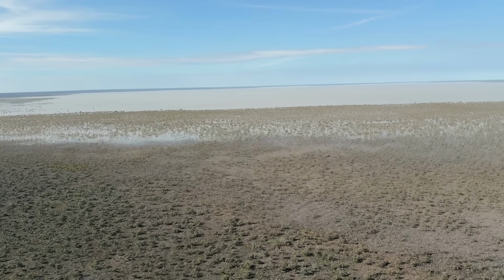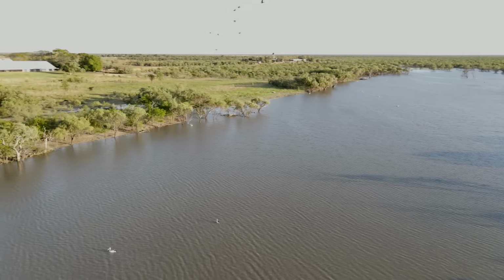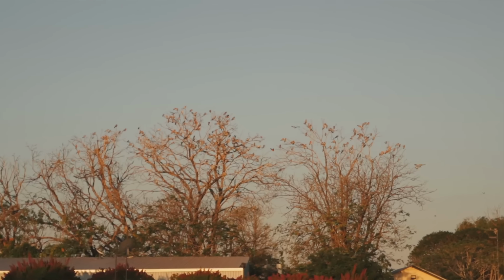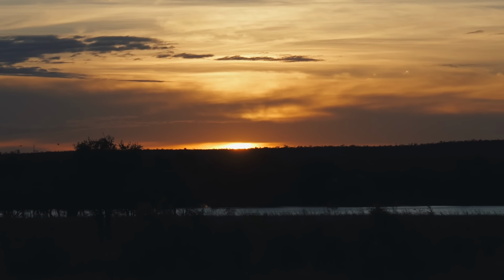On Newcastle Waters and any station for that matter, biodiversity is a very important part. You know, if you've got a healthy environment, you'll have healthy, productive cattle. So there's a lot of bird life. Migratory birds move through the lake system.